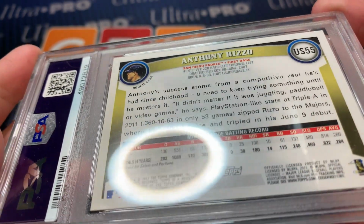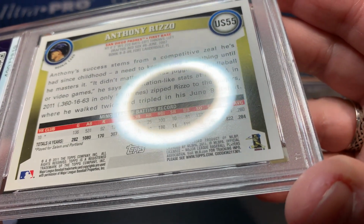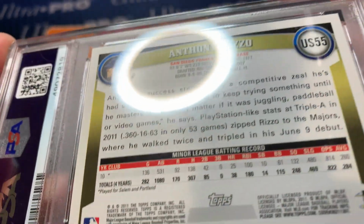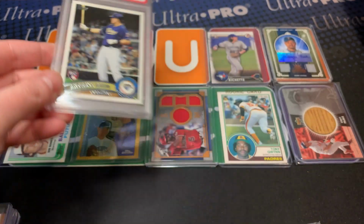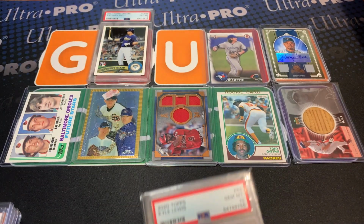So I don't know. I really can't figure it out. I guess, is that a crease in the card right there? Nope, that's on the case as well. So I don't know. This might be a crack and resubmit for me, but also I just wanted a Rizzo PSA rookie card. So that's just great to have.